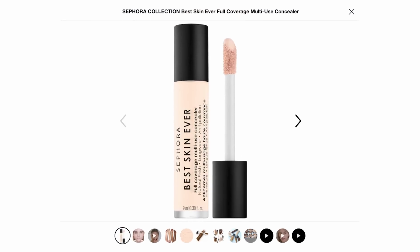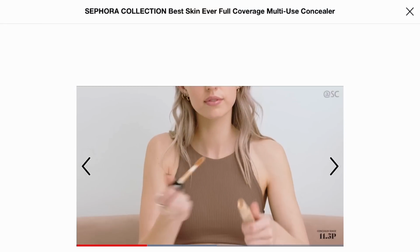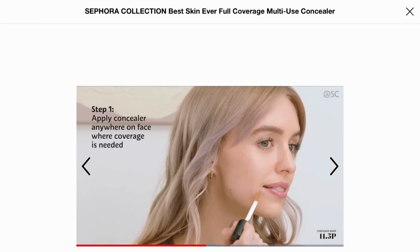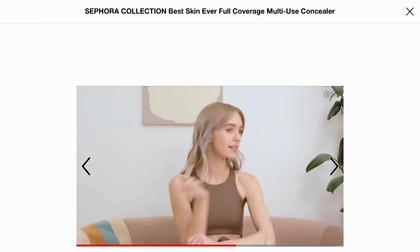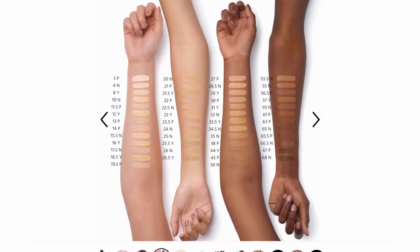So this costs £14.99 in the UK, and you get 5 mils worth of product, which I think is okay, but I do think in the US you get more product for your money. Not quite sure why, but I think that is the way that it is. This comes in 26 different shades. I've gone for the shade 08. It's supposed to give buildable natural coverage, and it's supposed to be long wearing, and this says that it will not settle in any lines.